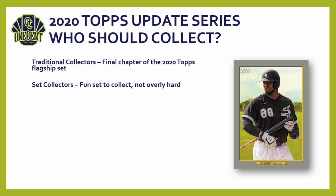It's going to be a fun set to collect. It's not overly hard to complete the set. A lot of these you can find on the secondary market for cheap to fill in the cards that you're missing. And then I also think the image variation chasers, if you like those short prints, the super short prints, Topps always does a fantastic job with those every year. There's going to be a ton of variations all throughout this set, as there is every time one of the flagship sets comes out.